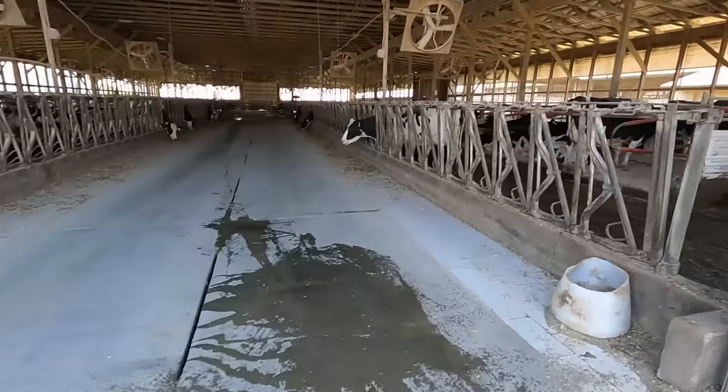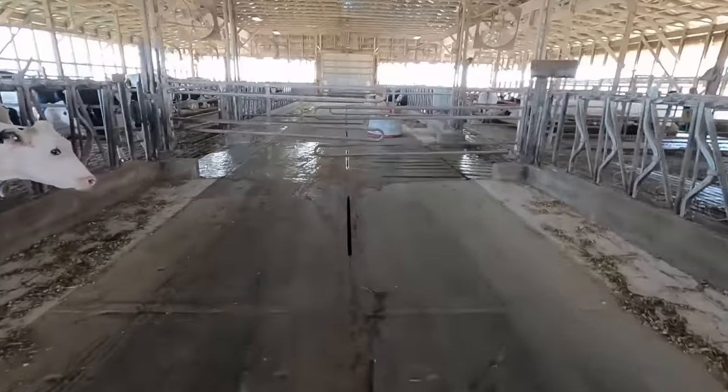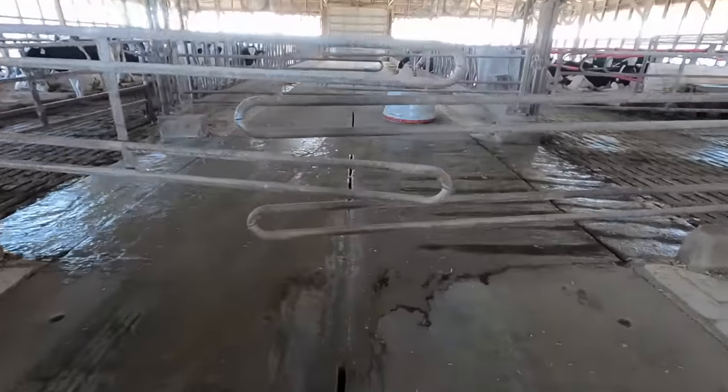He's done for the day. Did this whole side of the barn. We had him do the cross over here in the center of the barn as well.